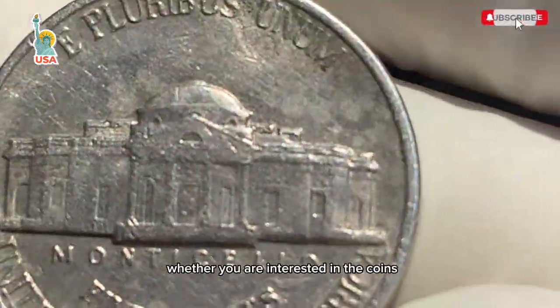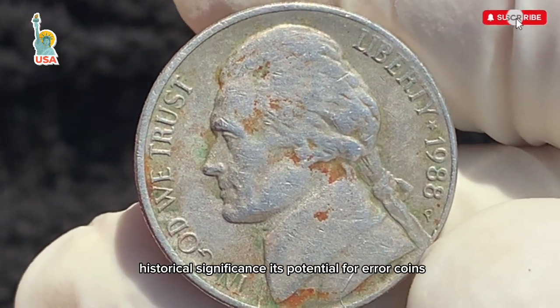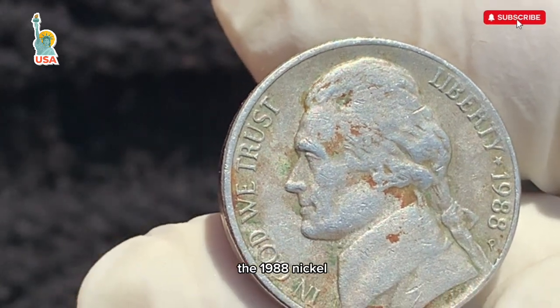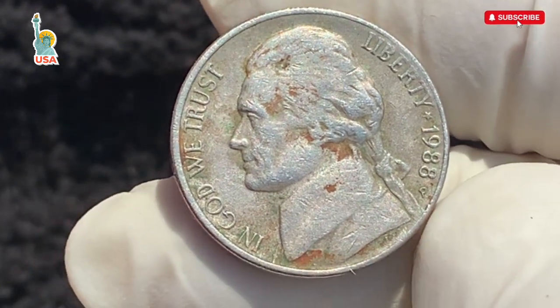Whether you are interested in the coin's historical significance, its potential for error coins, or its place in the broader context of U.S. currency, the 1988 nickel offers something for nearly every type of collector.